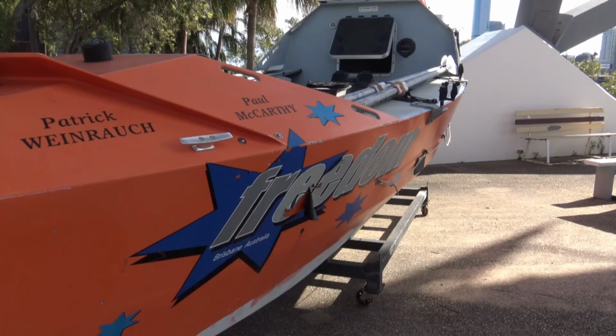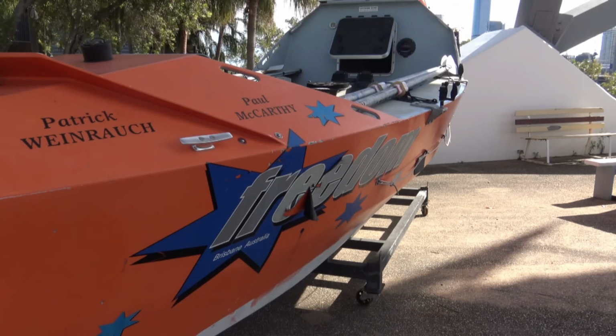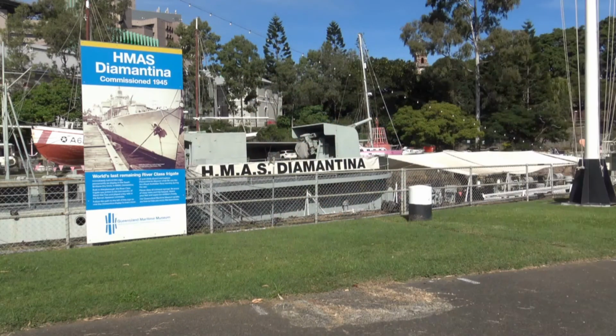So, moving on with our Queensland narrative. Here is a rowboat, and this rowboat competed in a cross-Atlantic competition. It came second. Two doctors, one of which has since passed away in a tragic helicopter accident in Bougainville during peacekeeping work. But how amazing is it that Queenslanders rowed across the Atlantic in a competition? Quite incredible. The last remaining river-class frigate in the world, made in Queensland.